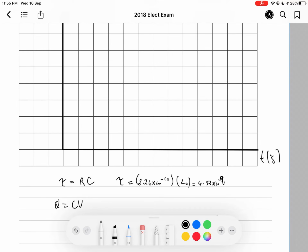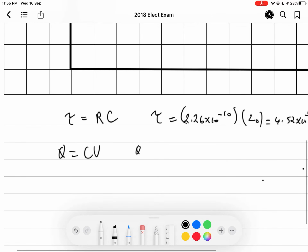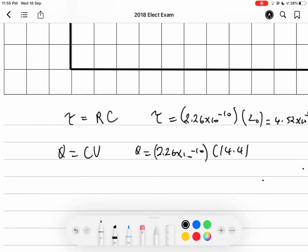Therefore, the pushing voltage of the capacitor will be equal to the DC power supply. In this case, it's 14.4 volts. So Q equals 2.26 times 10 to the power of negative 10 multiplied by our V, which is 14.4. That should give us an answer of 3.2544 times 10 to the power of negative 9 coulombs.